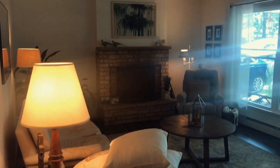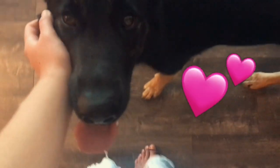So this is my house on a typical day. Lots of cleaning going on. Lots of Harley. Yes, baby. And then over here, we have my husband sleeping. Yeah, he lives a nocturnal life. So he's sleeping. And so I like to be kind of quiet so he can get the sleep he needs.